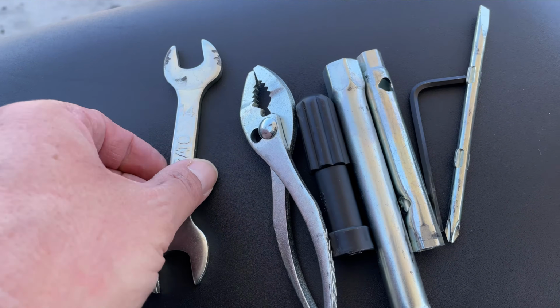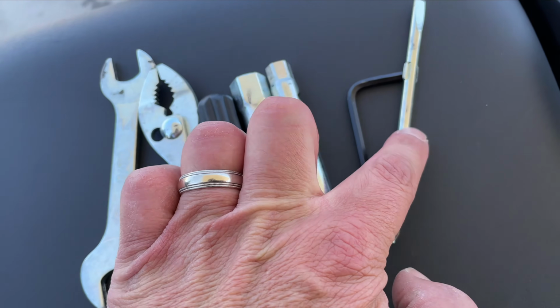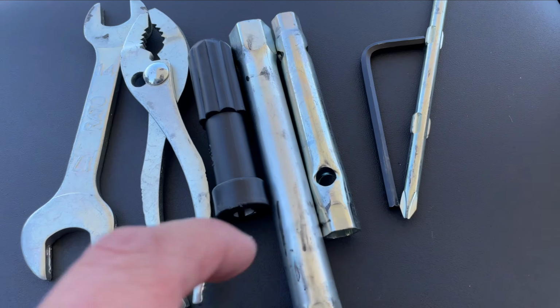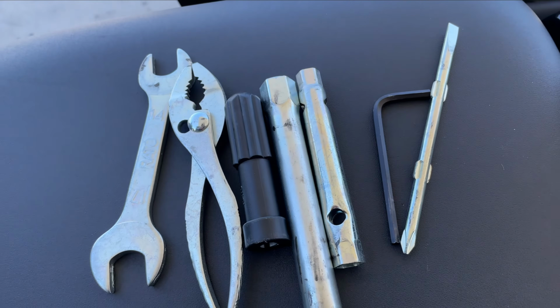But you can see that you've got a wrench, you've got your pliers, you've got a Phillips screwdriver, an Allen wrench, some other things in there. I had to use it to tighten my left mirror two or three times until I got home to do a better job of it. But I got to tell you, it came in handy.